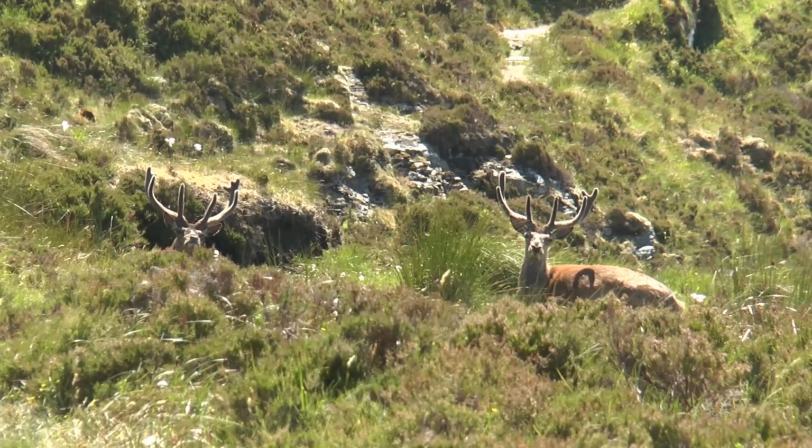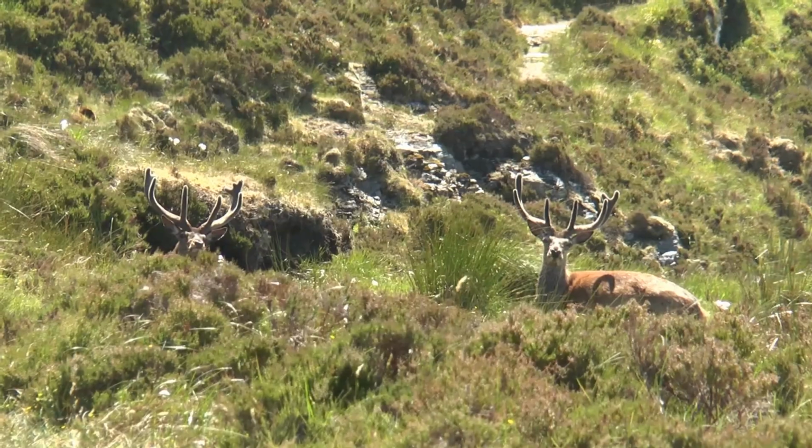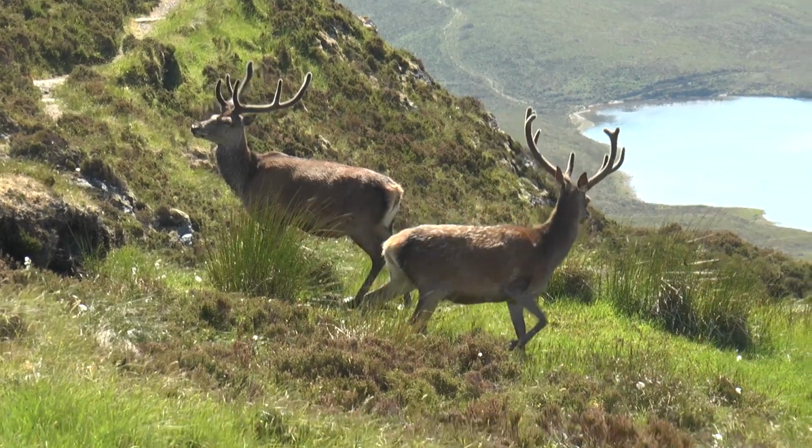Then, lazing beside the path, I bumped into the two stags that crossed the road in front of the car earlier on. They were only about 7 metres ahead. I watched to see what they would do next.